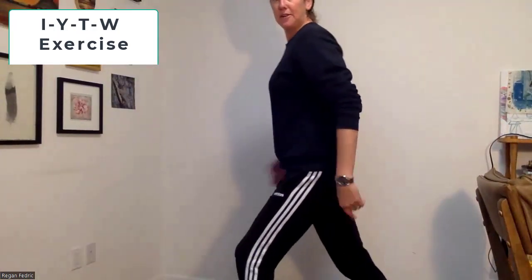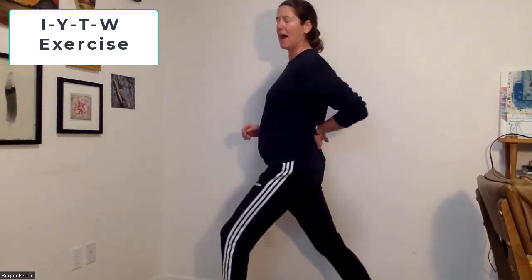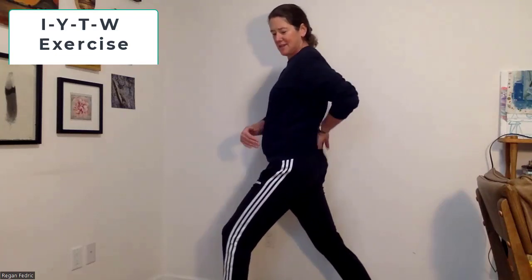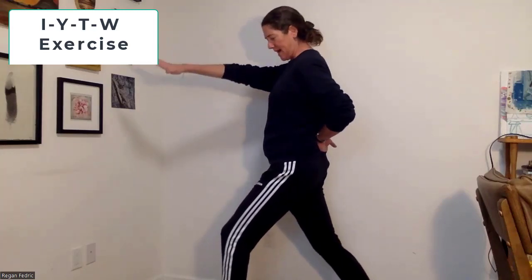I'm going to focus first on the single side, and then we'll do a combination where we do both sides together. Start with your left foot forward and your right foot back. I take my left hand and place it just behind my back, like tucking it in at the waist of my pants. Just hold it here. That helps pull the left shoulder back. And then my right hand is my moving hand. I tap my left knee.